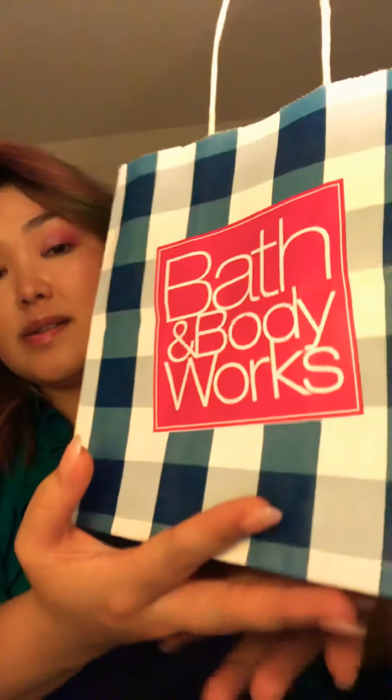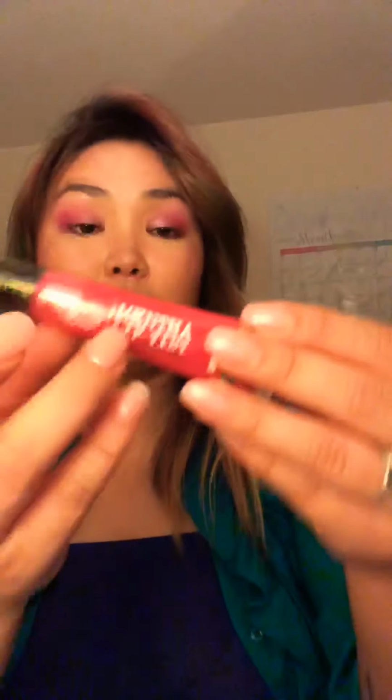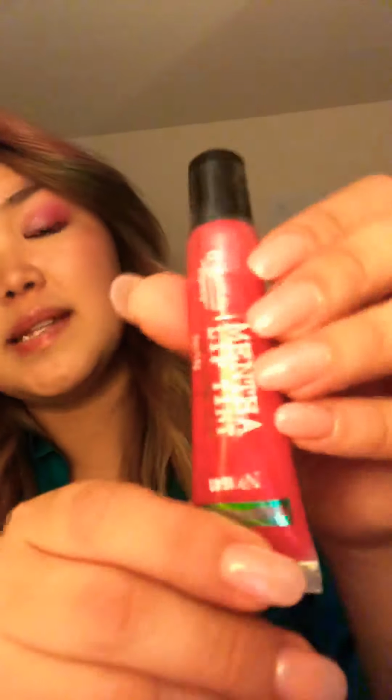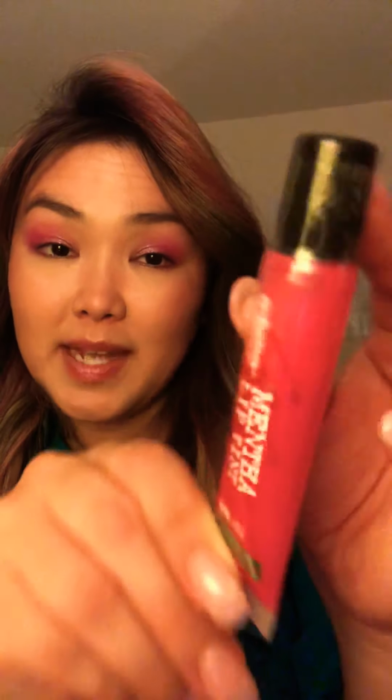And for Bath and Body Works, I got a lip gloss in magenta mint, a menthol lip tint. It's actually a lip tint. That's what I got. I never opened it yet.